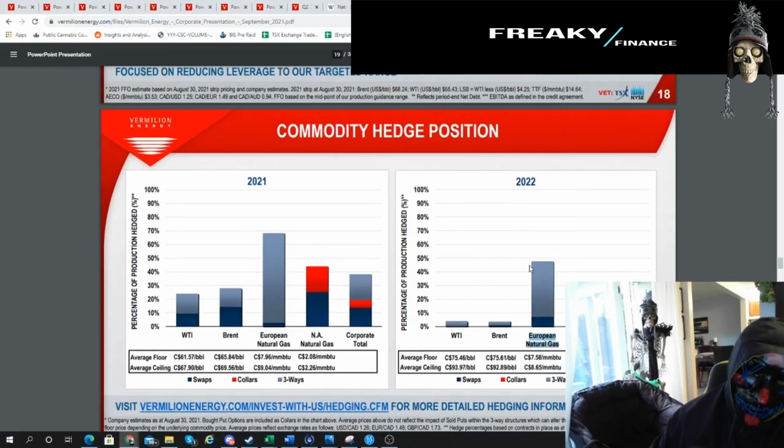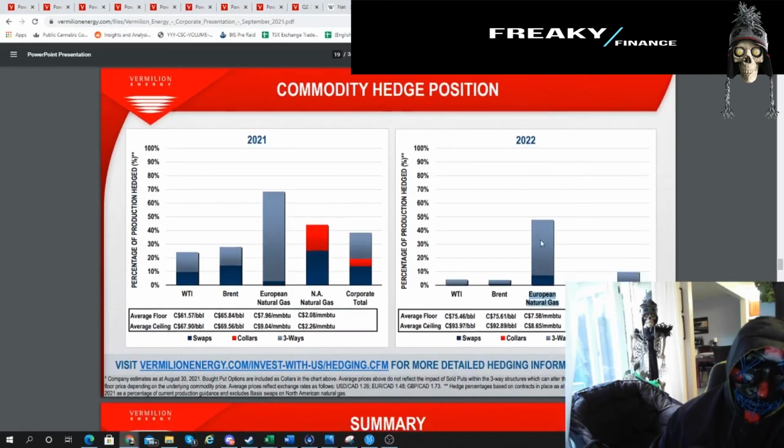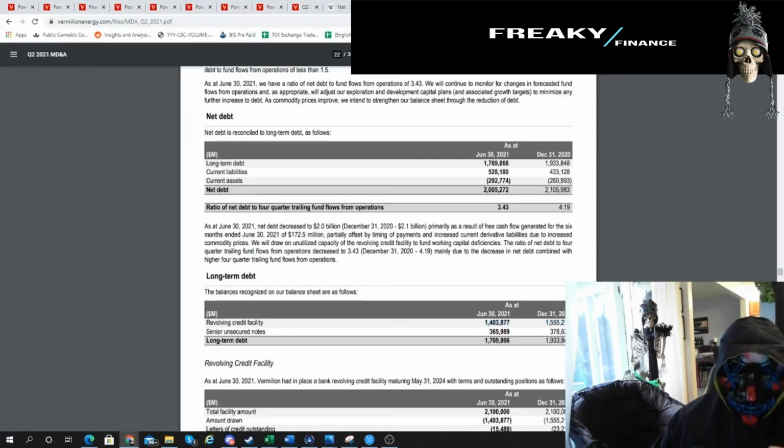I'm going to look at this next quarter as well to see if it's going up or down. You can see net debt start creeping down. We already talked about that. And again, that's on the revolver. 150 million less over the last 6 months.